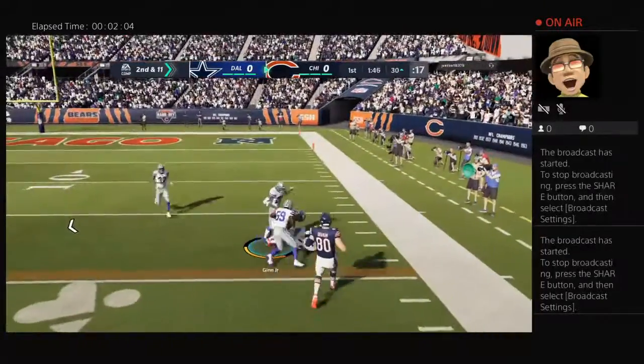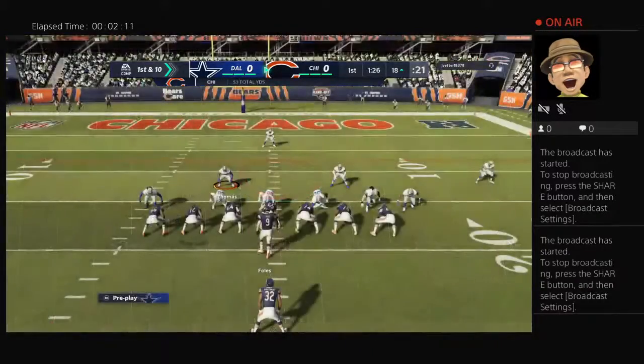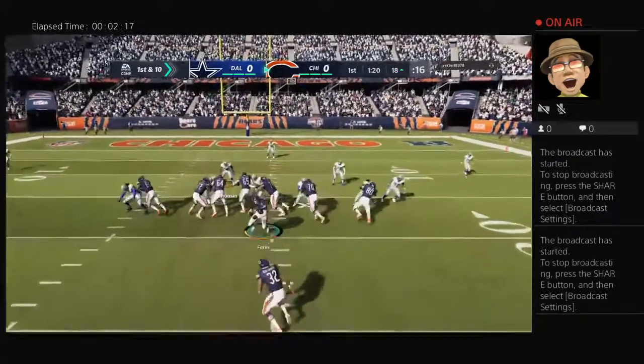Now a nice throw here right side. He hauls it in, and he's going to have another 1st down here as the tackle's made at the Cowboys' 18. A gain of 13. It's a 1st down. So from inside the 20, here's 1st and 10 at the 18.